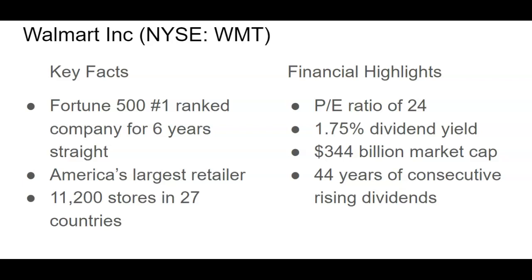So Walmart trades on the New York Stock Exchange under the ticker WMT. Here are some key facts about Walmart. They're the Fortune 500 number one ranked company for 6 years straight. They're America's largest retailer, and they have 11,200 stores in 27 countries, in countries like Brazil, Costa Rica, even stores in Botswana. Now, all of these stores aren't under Walmart's name; they're either under Walmart's name or other brand names, but they have a nice global distribution channel, and a lot of their profits are coming from overseas as well as their e-commerce stores.